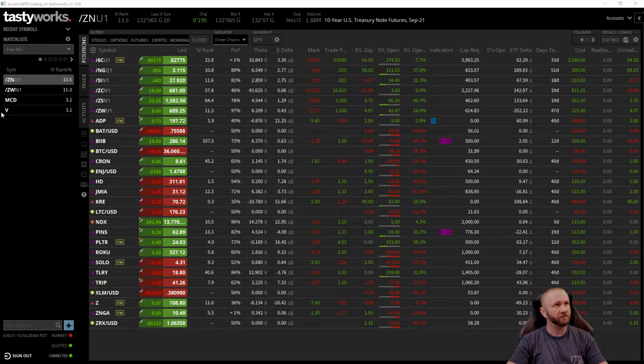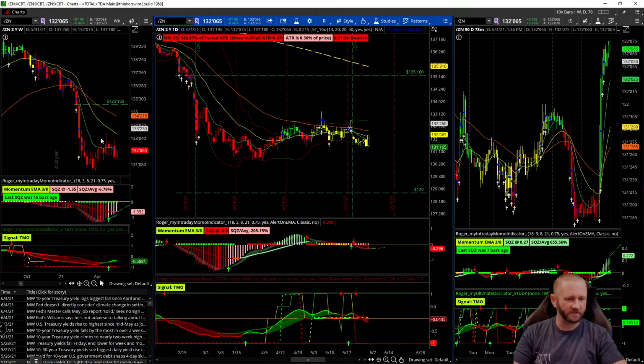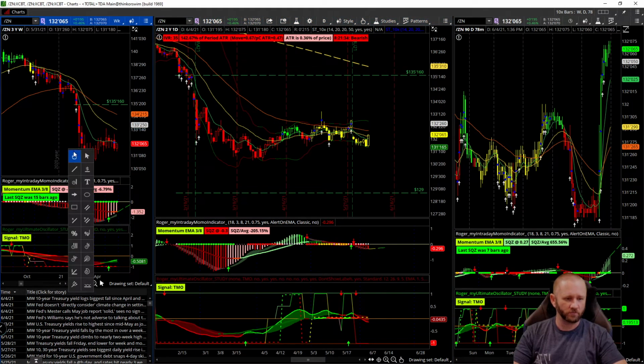So I only got about four here, two futures and two equities, but nonetheless, I still like them all that way. So the first one I'm looking at is going to be ZN, which is the 10-year treasury note. You can see here on the 10x bars that we're pretty much sideways.